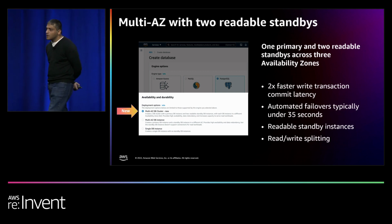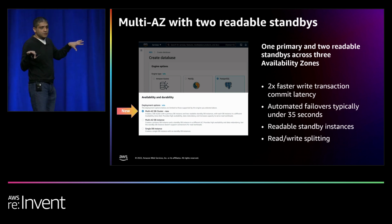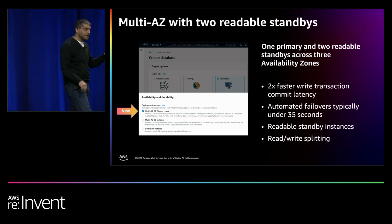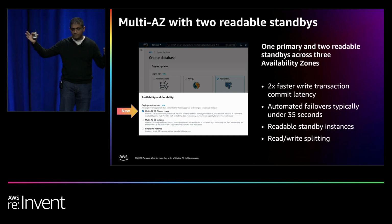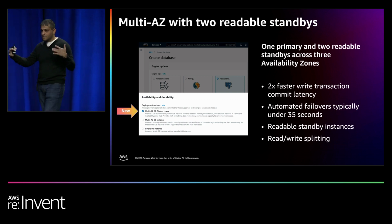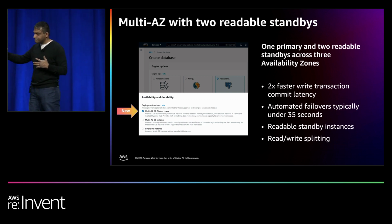Bear with me. When you create a multi-AZ instance, you essentially get two hosts transparently. To you as a customer, it appears as one instance, but there's actually two different database hosts underneath. The primary host is in one AZ. The secondary host is in a second AZ, hence the name. And we keep them synchronized, the primary and the secondary, through block-level replication in the file system, in the LVM layer.